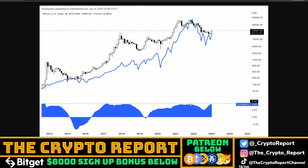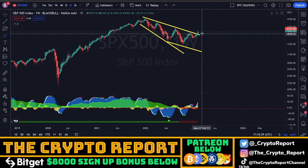Look at this correlation on the bottom here. How correlated the S&P 500 is to Bitcoin. That's a good thing and a bad thing. I think that one day we will have that mythical decoupling event where the S&P 500 goes down and Bitcoin goes up, or vice versa. But as for right now, Bitcoin is coupled with the S&P 500. It just is what it is, and that's okay because the S&P 500 is getting ready to break out, guys.